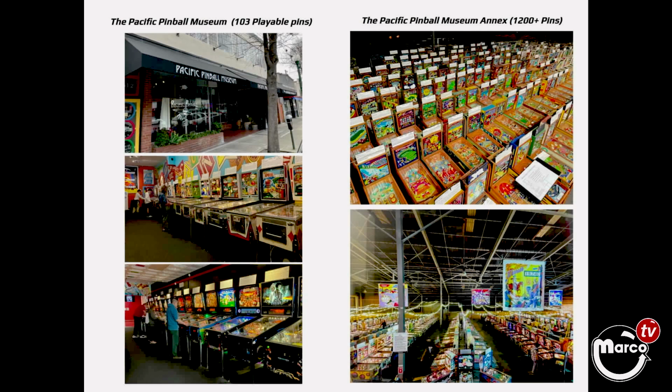On the right, you'll see our Pacific Pinball Annex. That's in an old aircraft maintenance hangar on the former Alameda Naval Air Station, about 1.5 miles from the museum, and that's where the bulk of our collection is. We have over 1,200 pins there, in addition to the 100 that we have in the museum itself. As far as we know, we have the largest institutional collection that's available, and the idea is to make sure that these rotate out and they're available to the public to enjoy. No matter the age or era of the machine, whether it's from the 1940s to the 2020s.